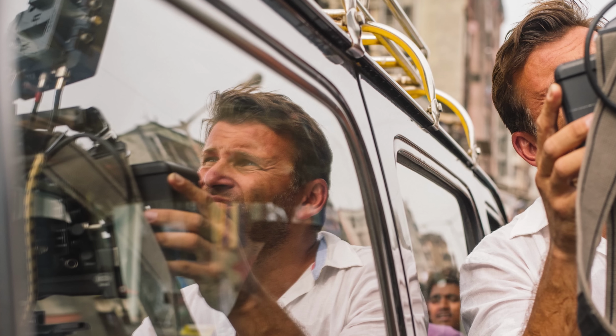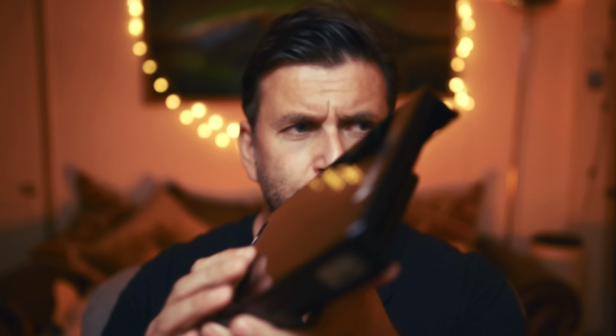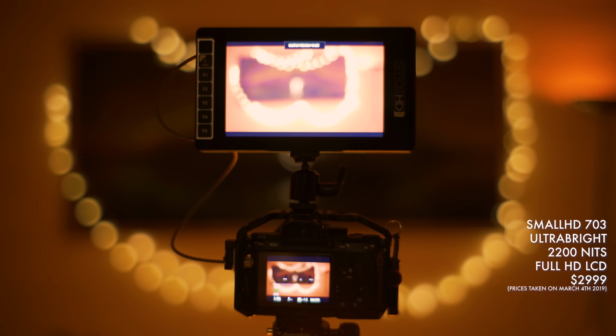I really love great monitors, and I've been using SmallHD monitors. I didn't get that very first one, but I did get one not long after. The very best monitor that I own is from them, and it is this one here, which is the 703 Ultra Bright.